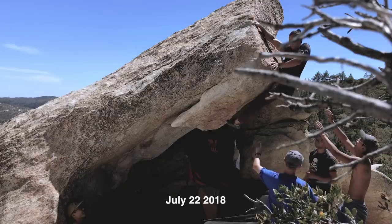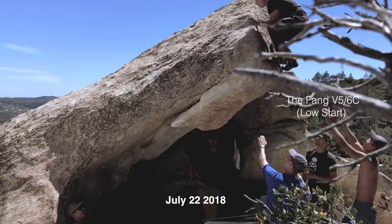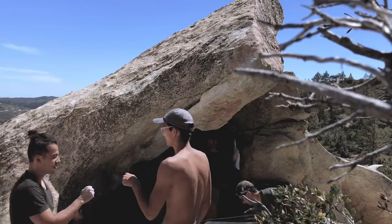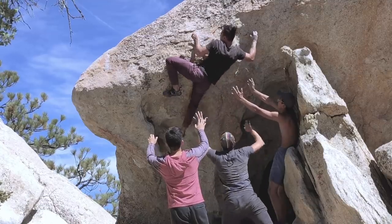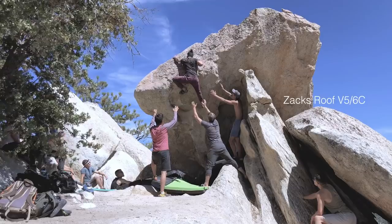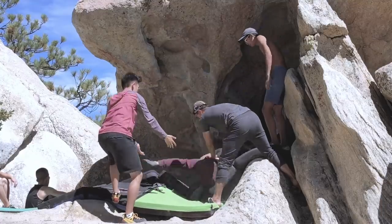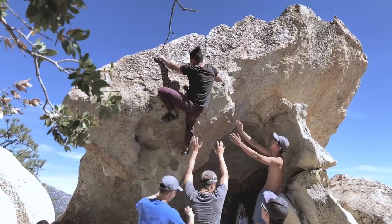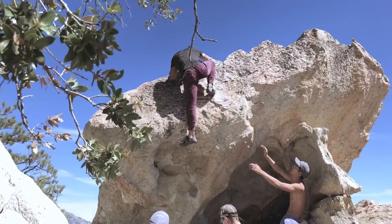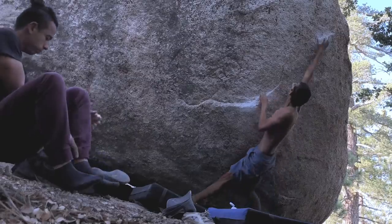Now, on July 22nd, 2018, we went back to Horse Flats. I was more focused on other climbs because I didn't think I was strong enough for the Falcon. To go back to that climb. So after a couple of hours of climbing, we went back and tried the Falcon.